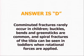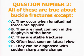Comminuted fractures rarely occur in children. Remember, we talked about that thick periosteum that doesn't allow the splintering of the bone, almost never. So it's comminuted fractures. You can get buccal fractures. You can get green stick fractures. You can see spiral fractures. Yeah, we always want to be concerned about spiral fractures that are not explained, but we see spiral fractures in kids that get their feet twisted or get their legs twisted, and can be seen when there's rotational forces, and so-called toddler's fractures. So that's the answer to that, comminuted fracture.